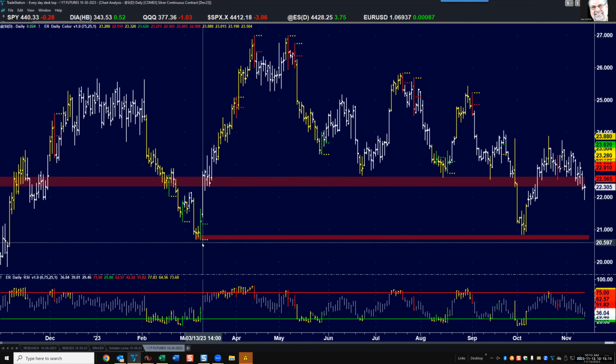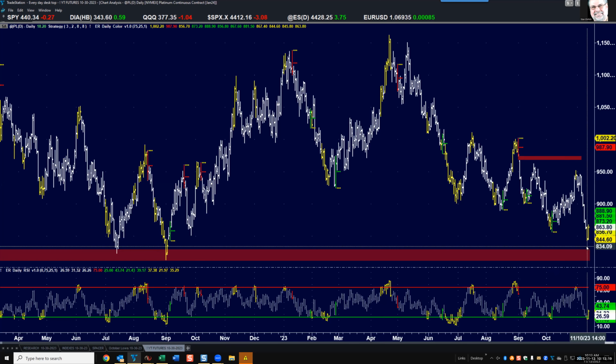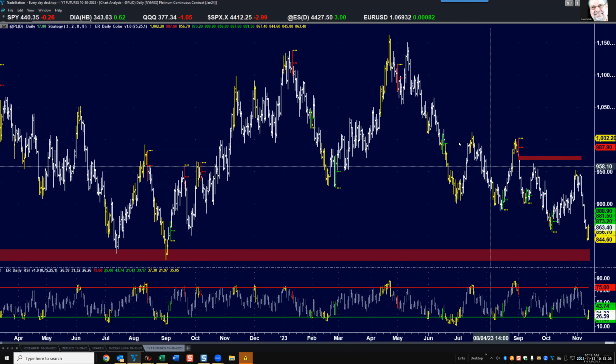Next, platinum. Oversold, almost down to a support area. And we're popping back up dramatically today. So I think we saw a low on Friday. And today's low is extremely close to Friday's low. We caught this bottom, that top, that bottom going backward.